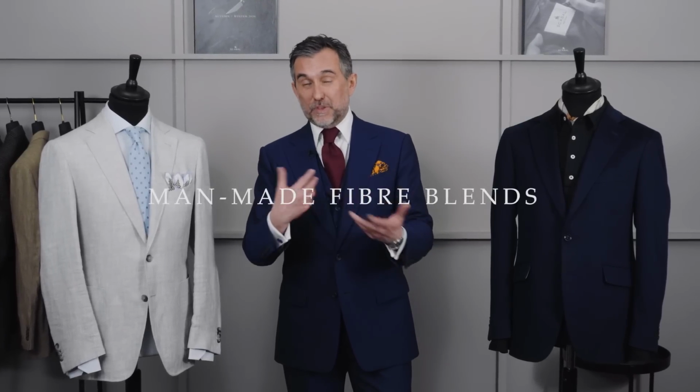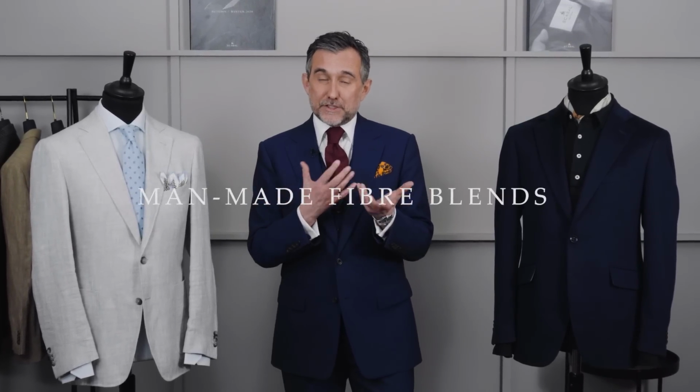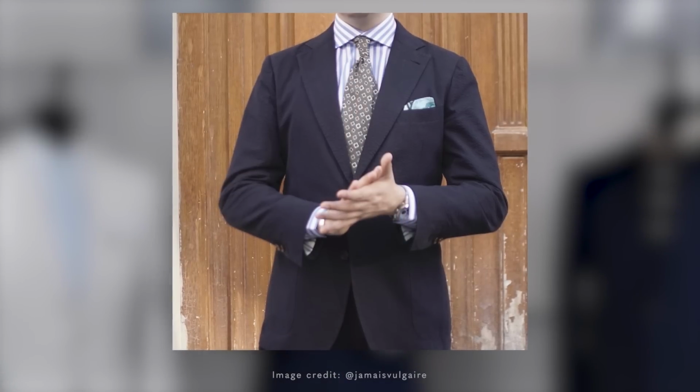Something you occasionally find in these luxury blends is an element of man-made fibres. It could be elastane, also called lycra, which will give the fabric a bit of stretch. So if it's for suiting, you might want something which has a little bit of stretch to it because it makes it more comfortable. Perhaps on an unstructured blazer, a little bit of lycra or elastane is a good thing.